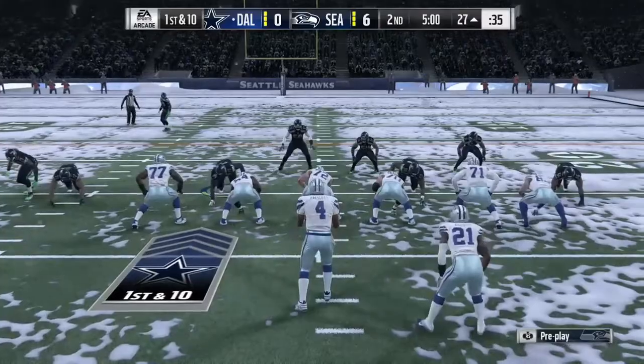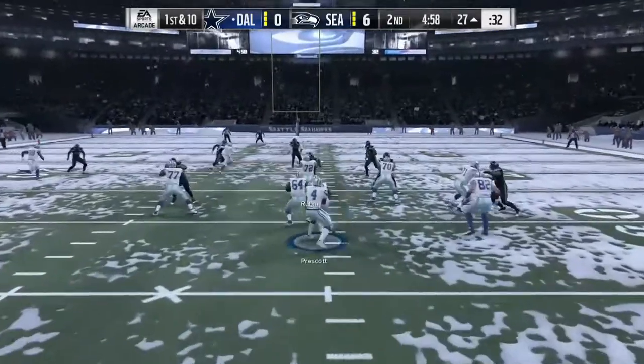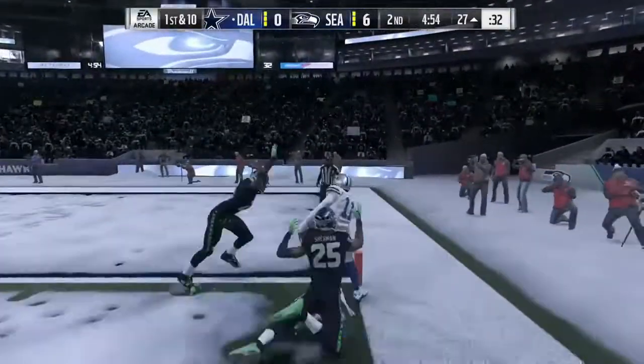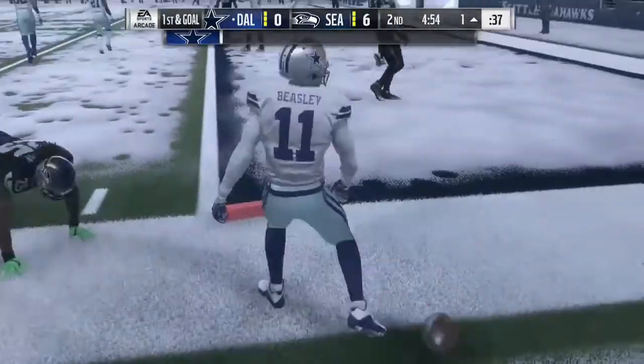Unfortunate, too, because you know they thought they had something there. They don't just call it. They don't just say, oh, what the heck, let's go ahead and fake it here. They feel like they've got something on. They've got the defense in the right spot. Just unsuccessful in that opportunity. A good pickup there, 26 yards.